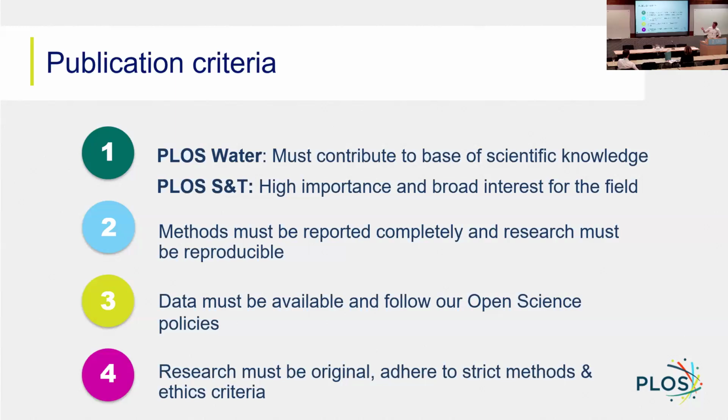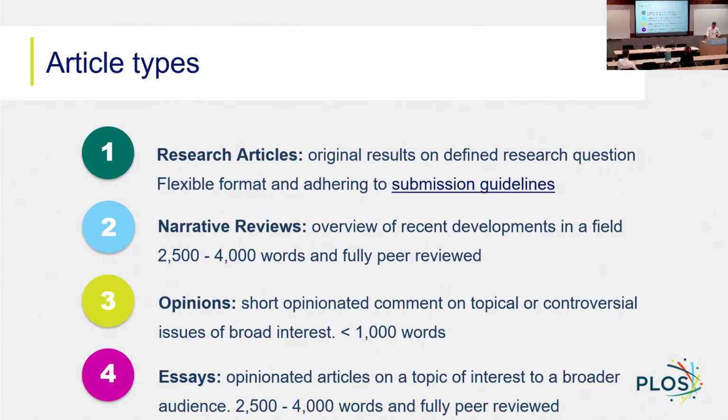And then finally, research in the journal should obviously be original, but also adhere to those strict methods and ethics criteria that you would have, according to whichever community you are part of. This is the kind of stuff that we publish. So research articles make up the bulk of what we do. You'll be familiar, obviously, with the format of that type of article.